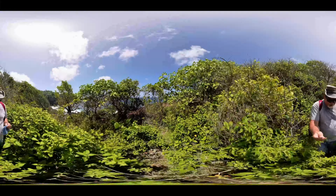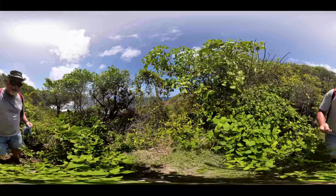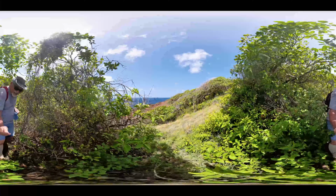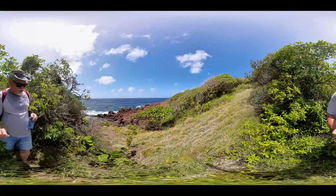A little bit more to go. Another 15 feet and we're out.